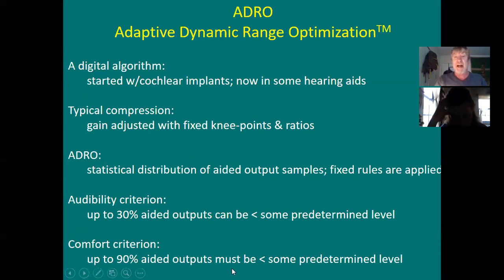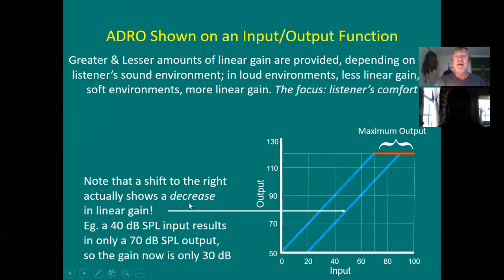90% of aided outputs better stay below some predetermined loudness level, otherwise it's too loud. And look at the audibility criterion. It says 30% of aided outputs can be less than some predetermined loudness level. And if more than 30% is below audibility, you need more gain. If 10% is above some level, you need less linear gain. So it's always fluctuating.